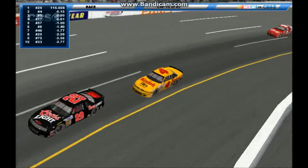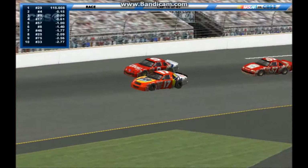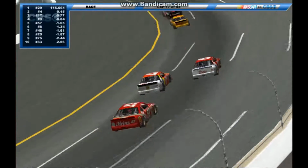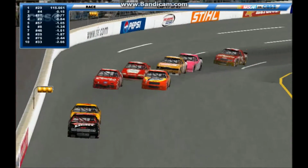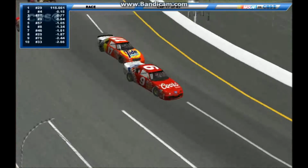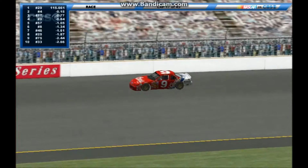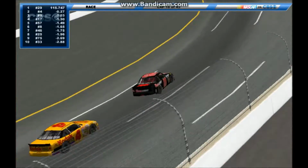Waltrip making a move on Elliott for second place. Or for third place, I should say. Looks like he's going to take the spot. No, Elliott fighting back on the outside now. Waltrip having to check up into turn 2. Couldn't get it done. Elliott takes third away, or rather back away from Waltrip. And once again, we see the 29 car of Ruttman pulling away.